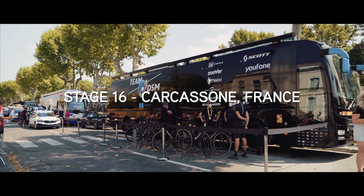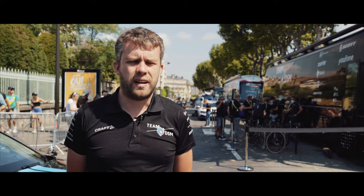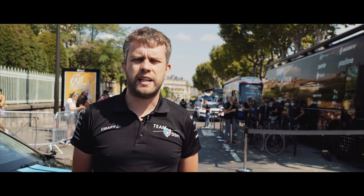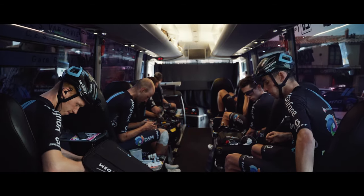Stage 16, Tour de France here in Carcassonne. We have another day where we head back to the mountains. This is the first of three really hard mountain days. For me, these next 3 days will shape the GC and shape the race. So we have to be really sharp and really on our game in the coming 3 days.